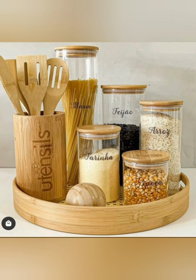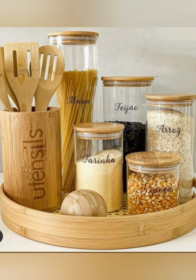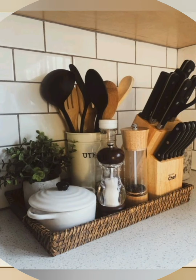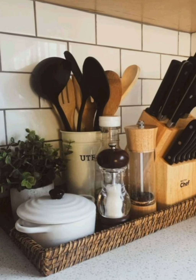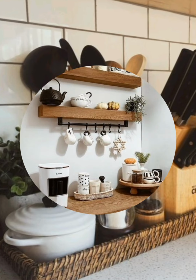Efficient pantry organization. Tiered shelving. Use tiered risers to arrange canned goods or spices so that you can see everything at once without having to dig through layers.